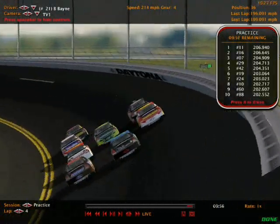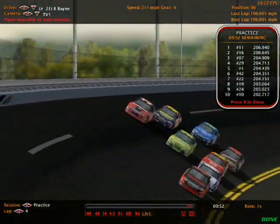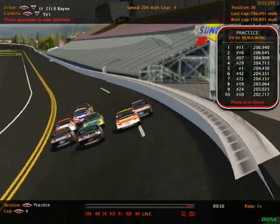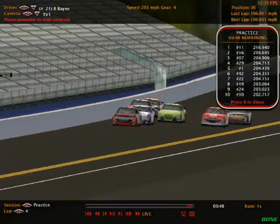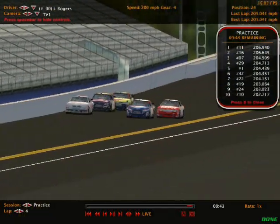And another car that just joined this pack is Brandon Bain. This will certainly help his speeds. And also Seth Cole there in the 25. Both working together right there, as they are in this pack as well. There's a second pack of cars.